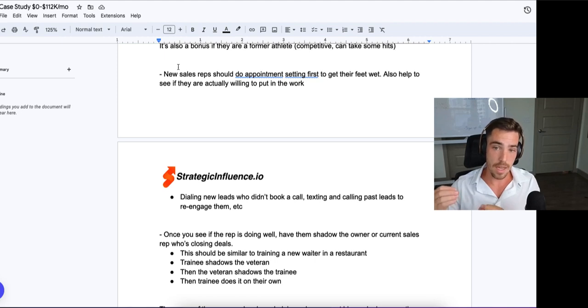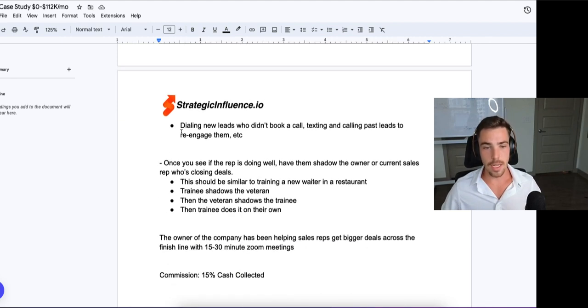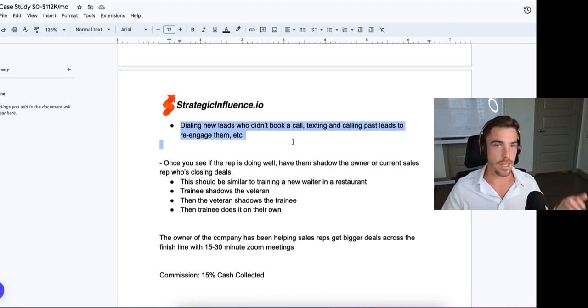We are actually requiring people to do appointment setting first. So this is basically them dialing leads that came from the ads and didn't self-book onto a sales rep's calendar, or leads from 30, 60, or 90 days ago that are a little more cold now because they never closed for whatever reason. They're dialing new leads and dialing past leads to re-engage them.